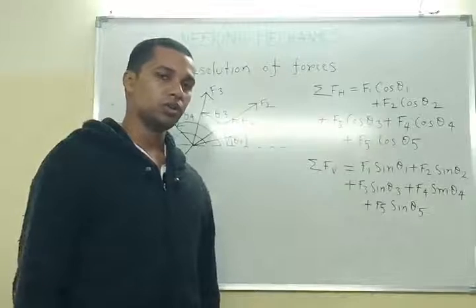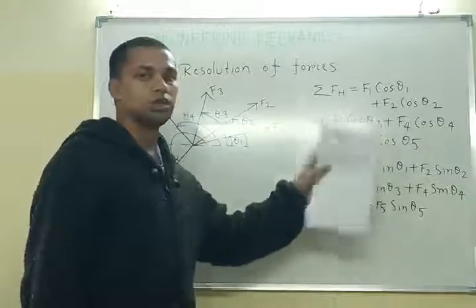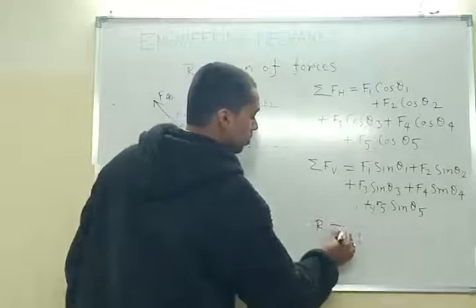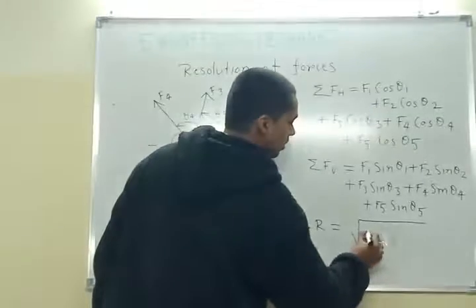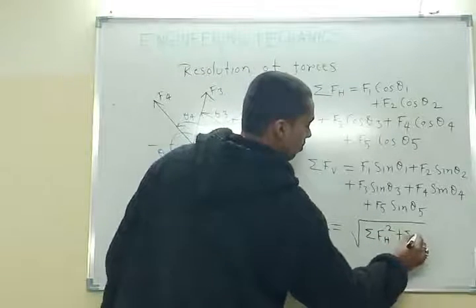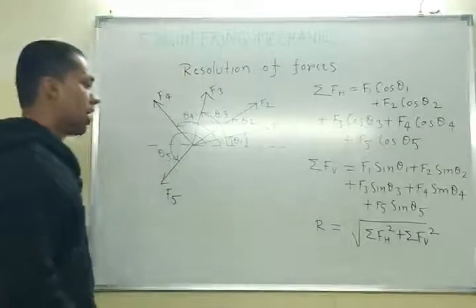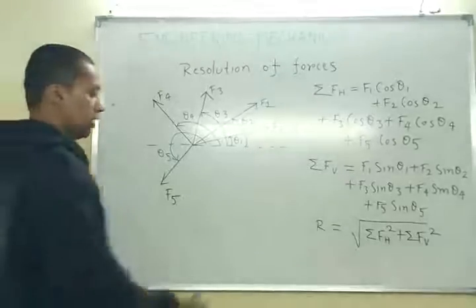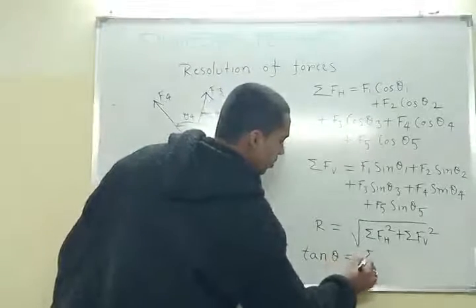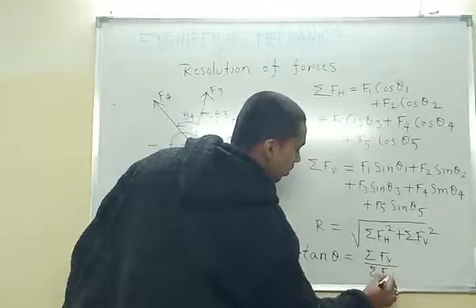After that, you need to get the result. Suppose all these forces have given you some horizontal and some vertical. Okay. So the resultant is going to be root over of summation of F horizontal square plus summation of F vertical square. Okay, and at what angle is the resultant acting? That is, tan theta is going to be summation of F vertical by summation of F horizontal.